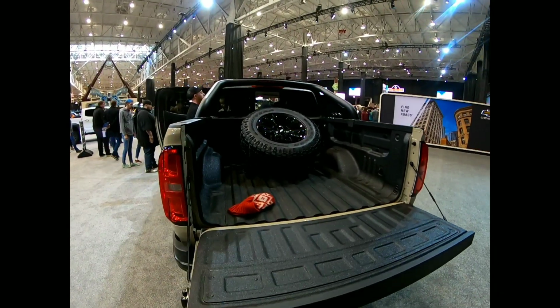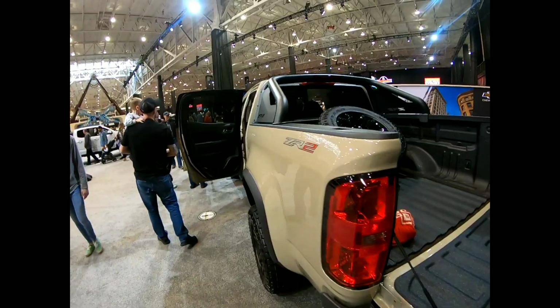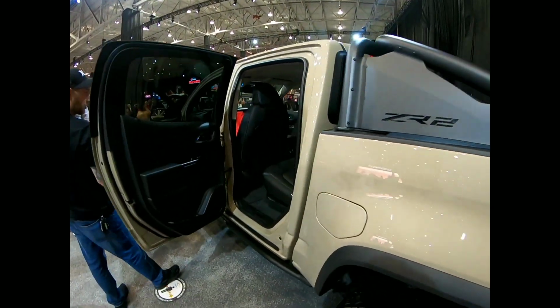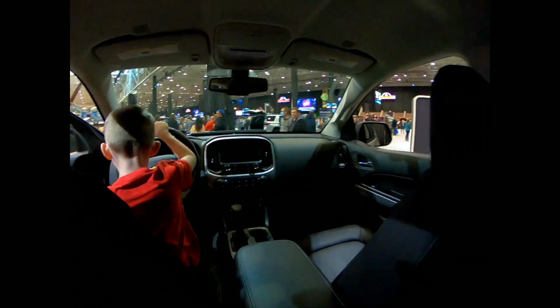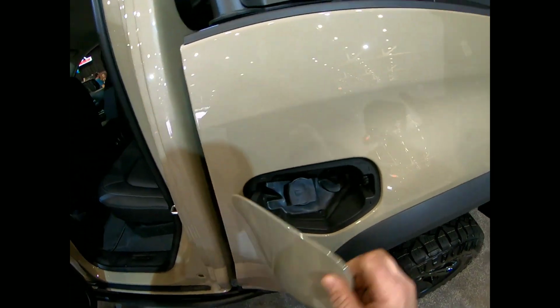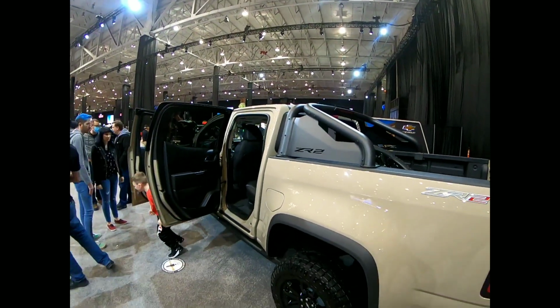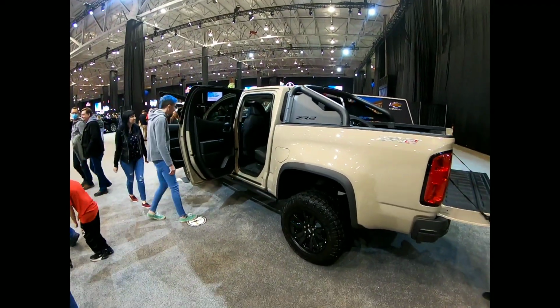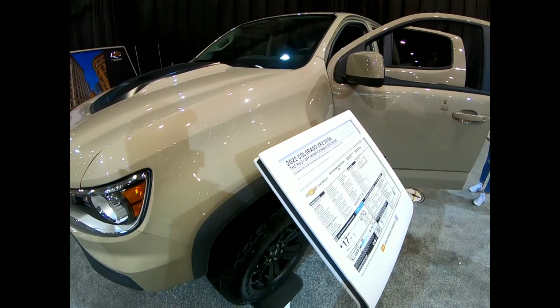We are looking at the Chevy Colorado. A lot of room for the fam. Very nice. Got a roll bar, so you can do some off-roading in that. Pretty cool. Only $49,000, and this could be yours.